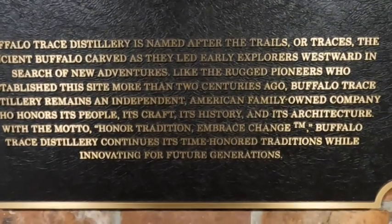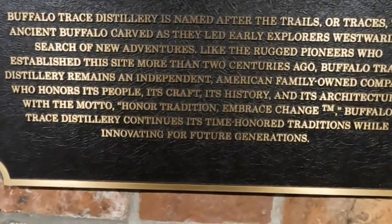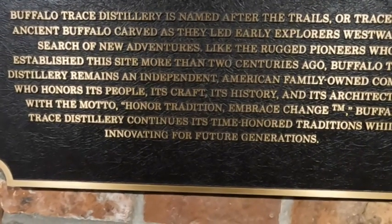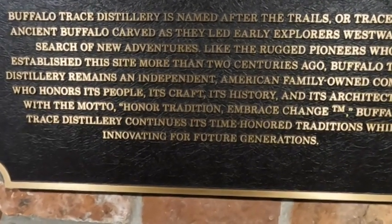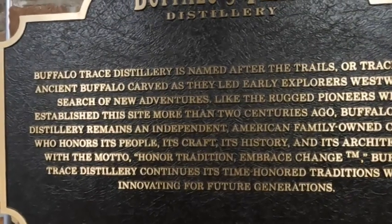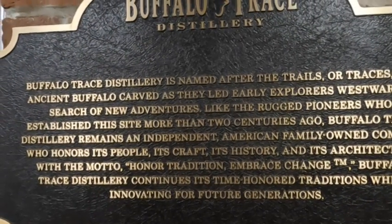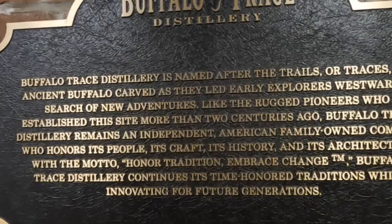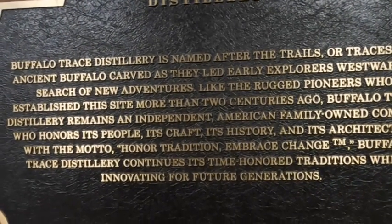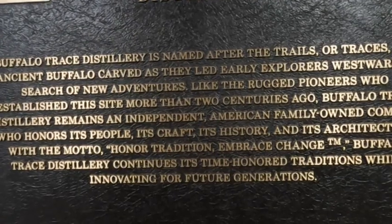Buffalo Trace Distillery is named after the trails or traces the ancient buffalo carved as they led early explorers westward in search of new adventures, like the rugged pioneers who established this site more than 2 centuries ago. Buffalo Trace Distillery remains an independent American family-owned company who honors its people, its craft, its history, and its architecture. With the motto, honor tradition, embrace change, Buffalo Trace Distillery continues its time-honored tradition while innovating for future generations.